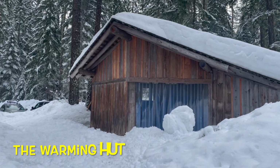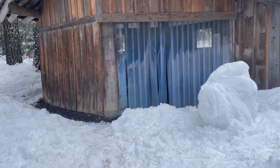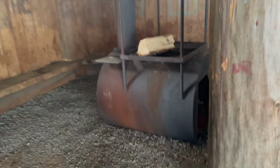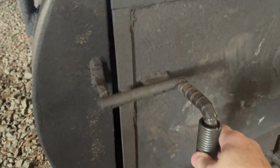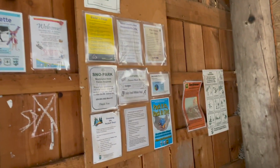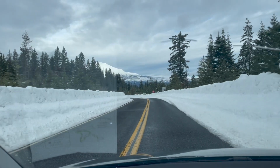I also just wanted to walk you through the warming hut. This is located right in the middle of the parking lot next to the restrooms. And there's a big old wood stove in here that oftentimes is running during the day. As you can see, it's a great place to come eat lunch or have a beverage with your friends. And there's plenty of room in here. Also up on the walls are maps and all the rules and regulations and everything you could ever want to know about the area.